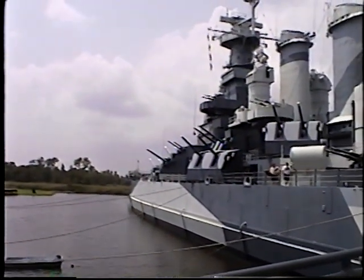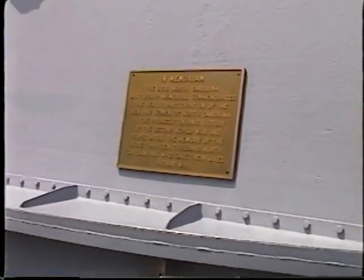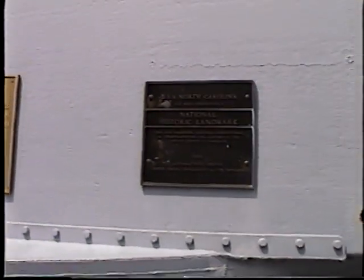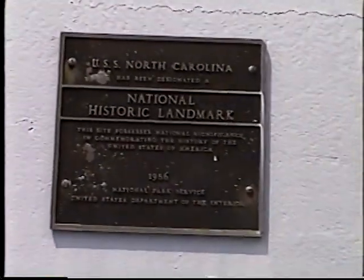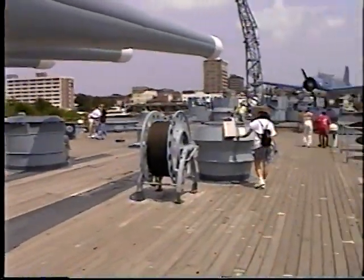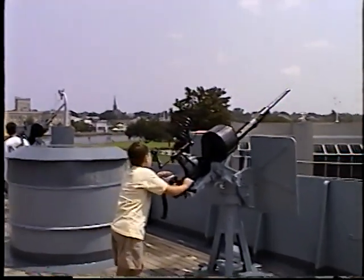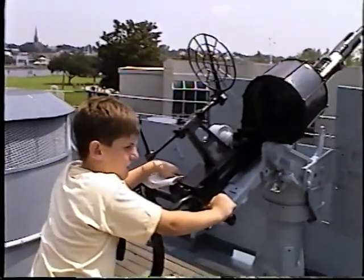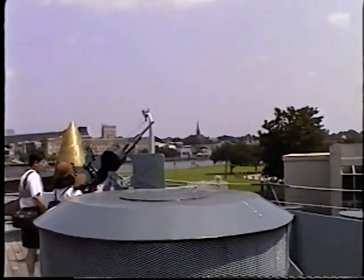Hey, there are alligators over here. Alligators too. Let's go, Daddy. Now just think about a Japanese airplane coming down at you. This one isn't.